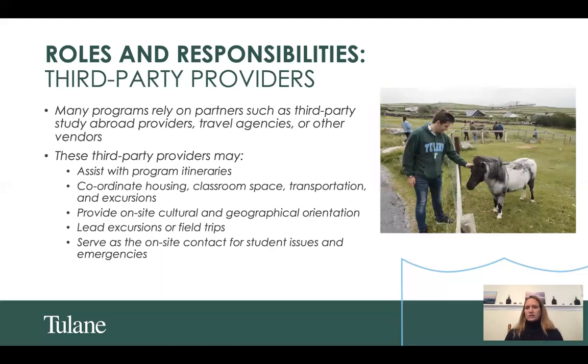And we highly suggest as well that all programs work with some third-party provider that is local in country. So this could be a study abroad third-party provider. The Office of Study Abroad can recommend many in country through our network of study abroad providers or organizations, or it could also be different travel agencies or vendors, transportation vendors, travel agencies for short-term trips, and they will assist with itineraries and coordination of space and classrooms, help with pickups and help lead and become co-educators along the program.